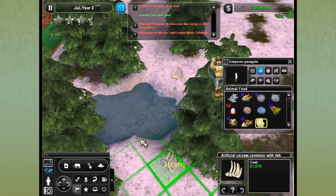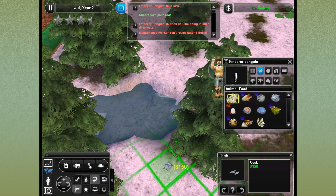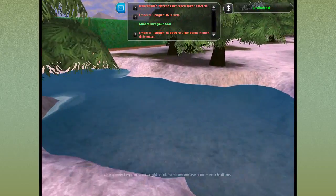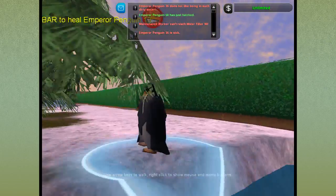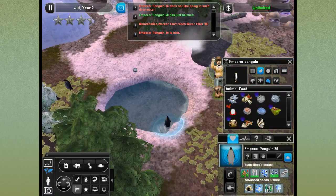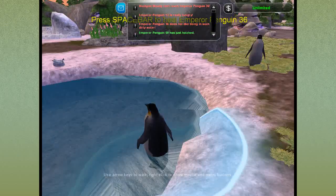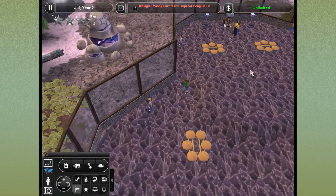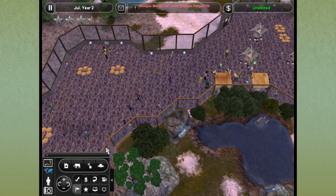As awesome as it is to be working in the wild like this, it will be nice to have everything nice and tidy and organized and not quite... Come here, you. There we go. Was that Emperor Penguin 36? He's over here. It'll be nice to have everything nice and tidy, organized, and not quite so just tossed around like it tends to get here.